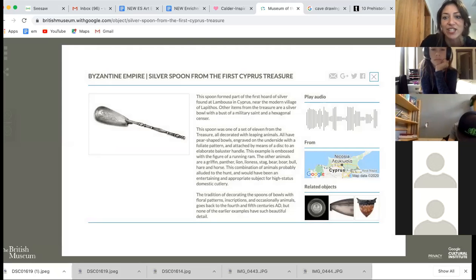So with artifacts, we're oftentimes looking at something that's a piece of artwork, but it's actually something useful.